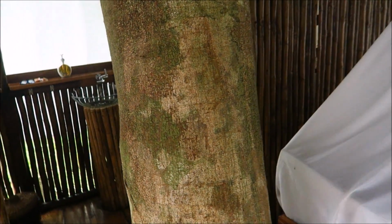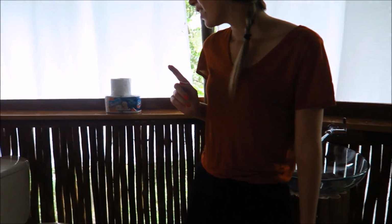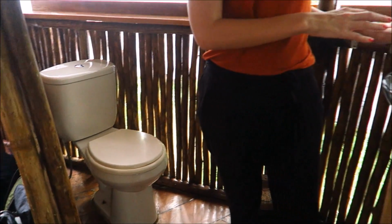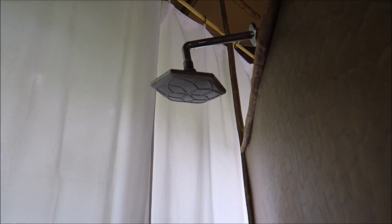The bathroom. There is no door to the bathroom. And guys, just look at this tree trunk. I'm going around it here. There we go. So we've got our toilet on this side, a little glass sink, and then our shower stall just on the other side. That's pretty cool. And we're living in a tree house. Every kid's dream. Yes.